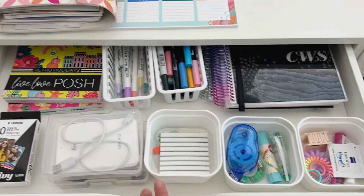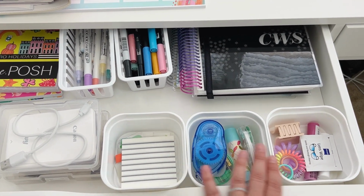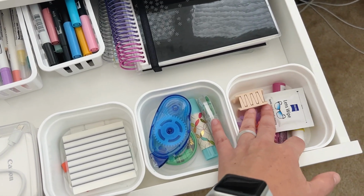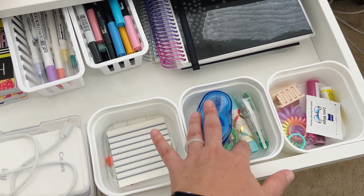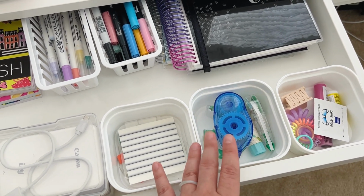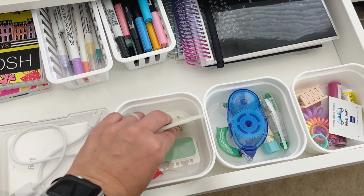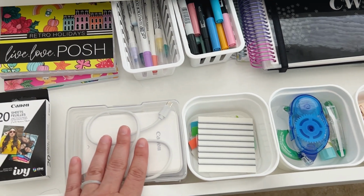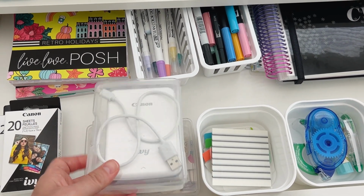So here are my little containers. You may have seen these before in my studio upstairs, but this is like beauty stuff, so it's just my glasses, lip balm, hair clip, hair tie. This is correction tape, glue stick, and whiteout, and just different tapes. This is sticky notes. I have a stencil, some flags, and then bookmarks. This here is my Canon Ivy, so I could print photos down here if I need to.